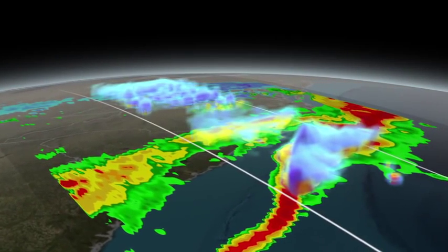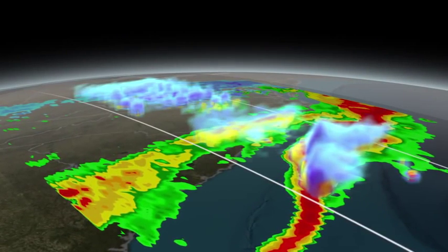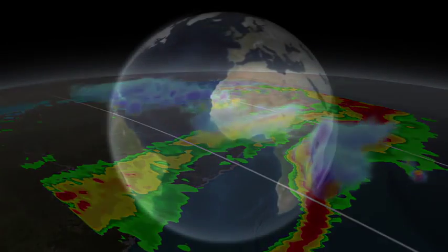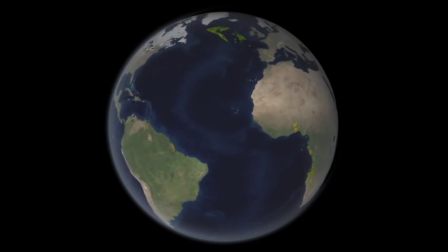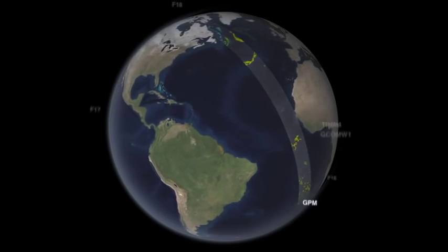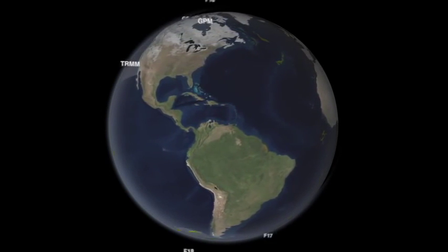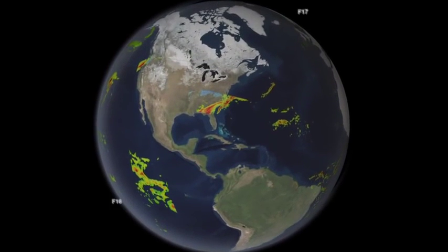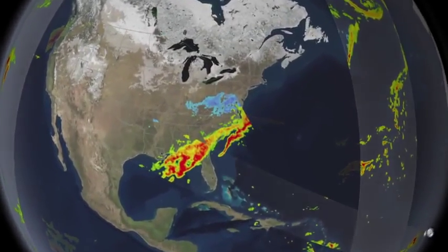GPM's broader spectrum of precipitation data gives scientists a better estimate of water content and a new perspective on winter storms, particularly in the middle and high latitudes. In addition to its own data gathering, the GPM Core Observatory is the reference standard for the GPM constellation, a network of international partner satellites that detect falling rain and snow all over the globe every few hours. Here, the partner satellites crisscross the globe and observe the March 17th snowstorm.